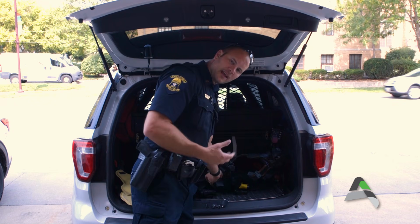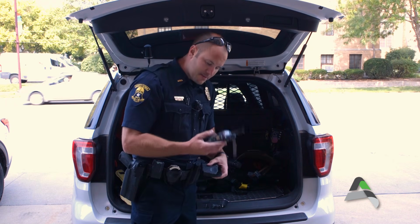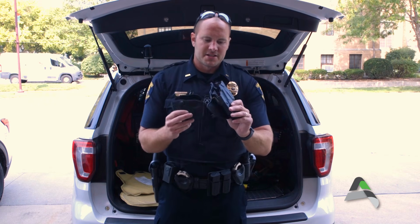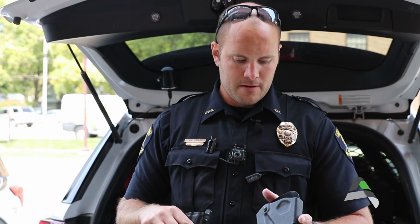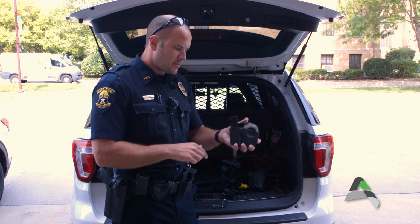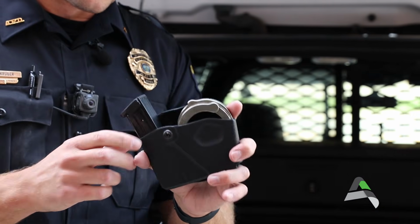Now you may see some plainclothes detectives. You'll see them in business suit attire, and a lot of times you'll see them with just a radio on the side, or they'll have these two items here. Essentially they can just put this right on their waistband, and they can put their duty weapon in here, and this allows them also to carry a set of handcuffs and an extra magazine for their guns. So you'll see some officers that walk around in plain clothes using these items as well.